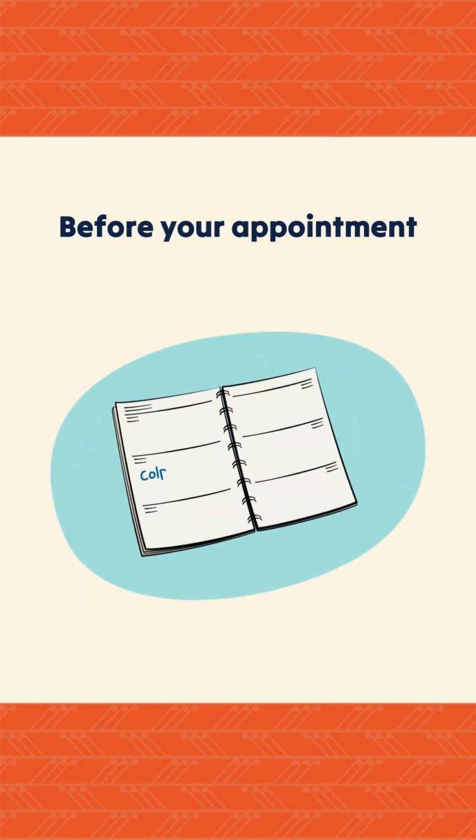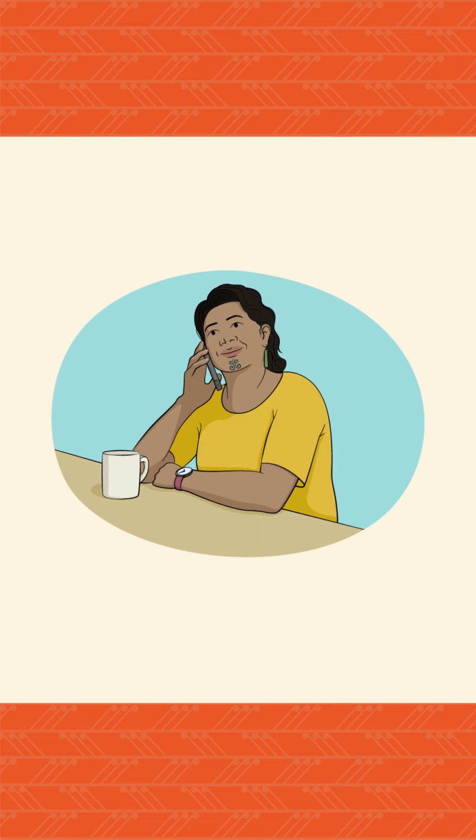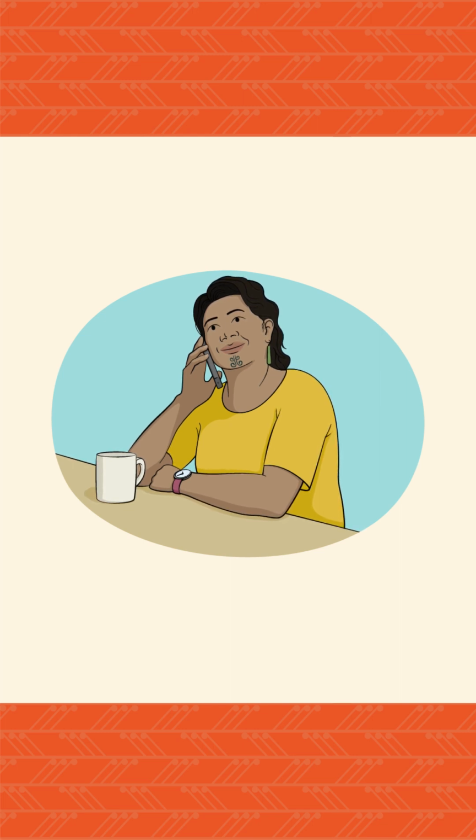Before your appointment. It is important to attend your colposcopy appointment, even if you don't have any symptoms. Please phone or email the clinic if you need to change your appointment for any reason. If you have your period on the day of your appointment, phone the clinic as soon as possible. If it is difficult for you to attend the appointment, for example, because of transport or childcare, contact the colposcopy clinic as support options may be available.